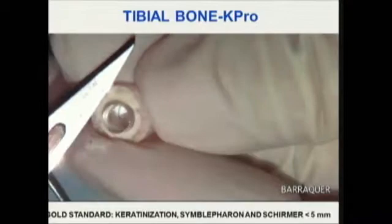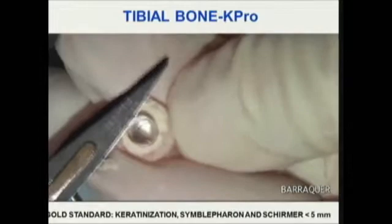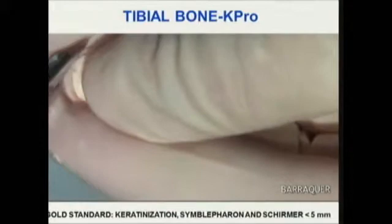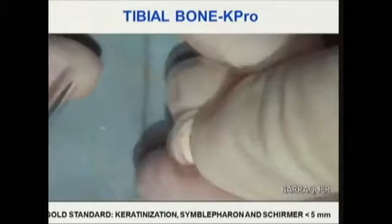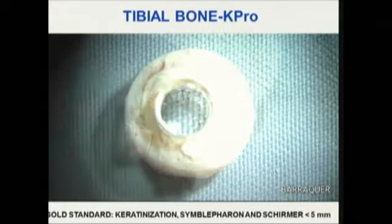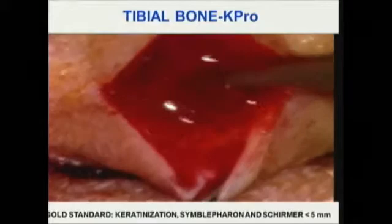The video is not working well, running at half of the speed. And this is the final CAPRO with the tibial plate. It has two surfaces, one of 5 millimeters and the other of 3.5, and the length is 9 millimeters. We put it in the inferior pocket in the eyelid.